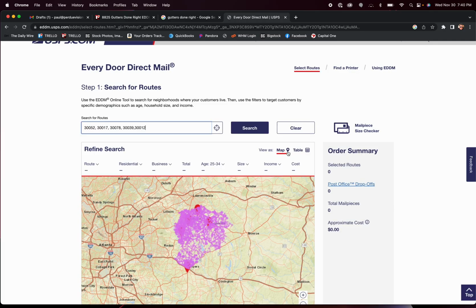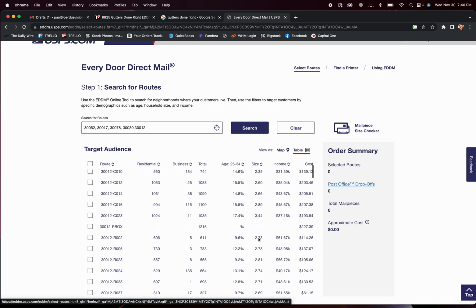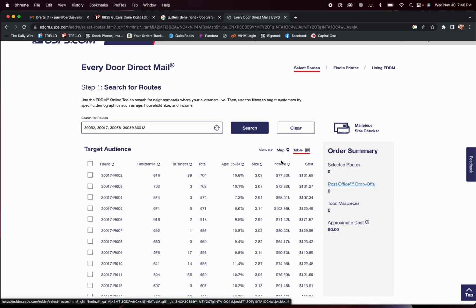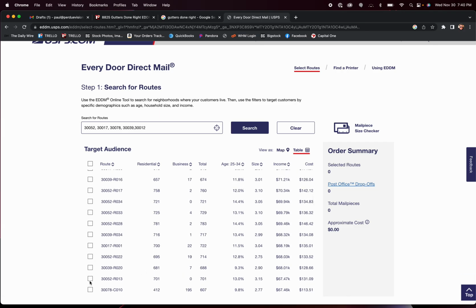Now, again, like I said, I don't really necessarily think high income is where you want to go. I mean, most higher income homes probably are not going to be as wooded. They're going to be your open concept design with your arborvitae trees that don't really have a lot of leaves. So when you go into your table here, maybe get a middle of the road kind of idea. So if you map it by income level, maybe stick around the 68s.